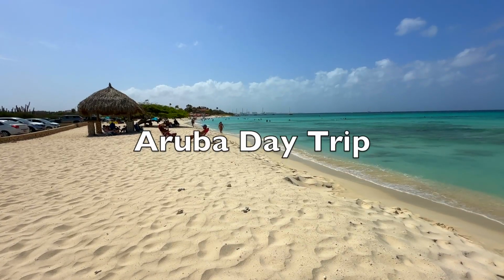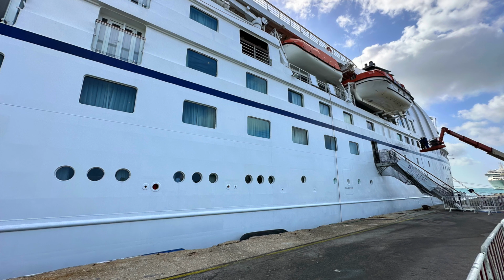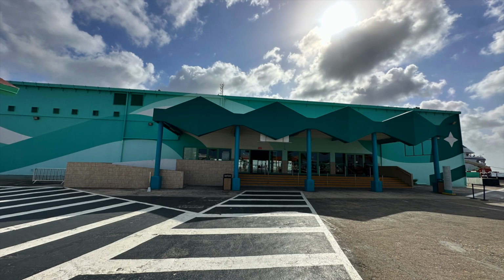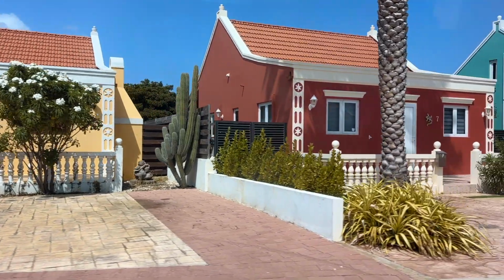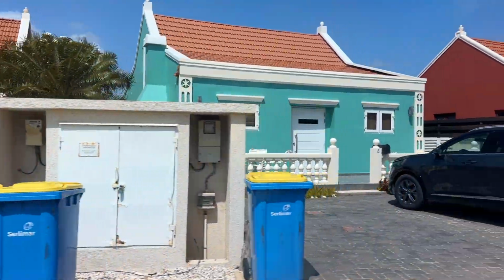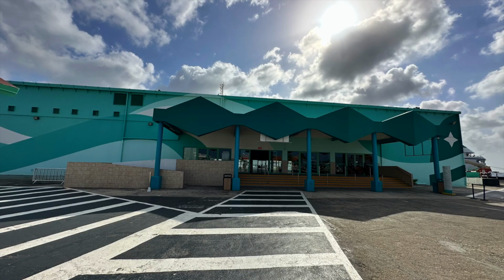Aruba day trip. I arrived in Oranjestad, the cruise port in Aruba, by way of a Windstar cruise ship. Rather than pre-booking a tour, I decided to just go to the cruise terminal information desk and find a driver to take me around the island. I had done this at numerous other cruise ports and found it is often less expensive and more fulfilling.